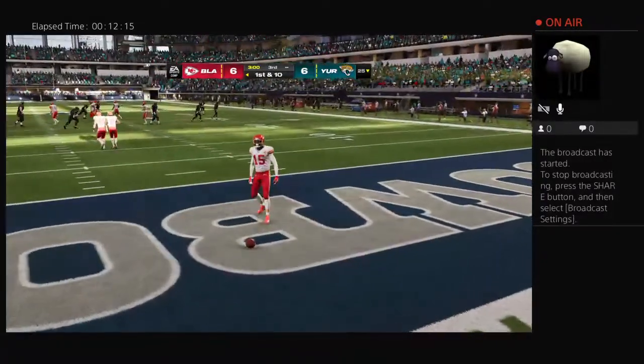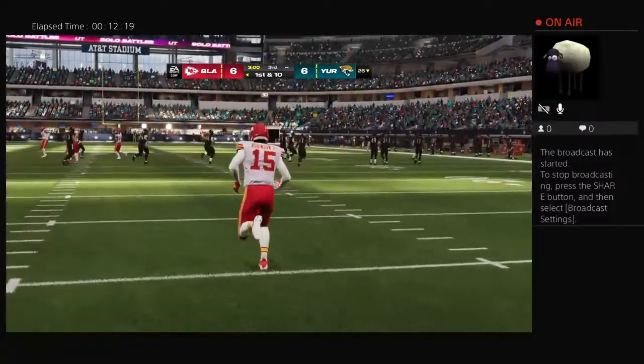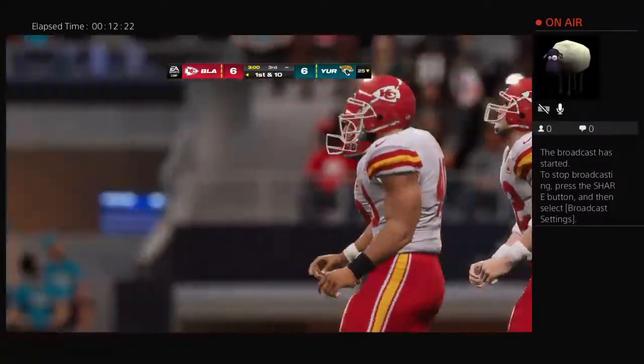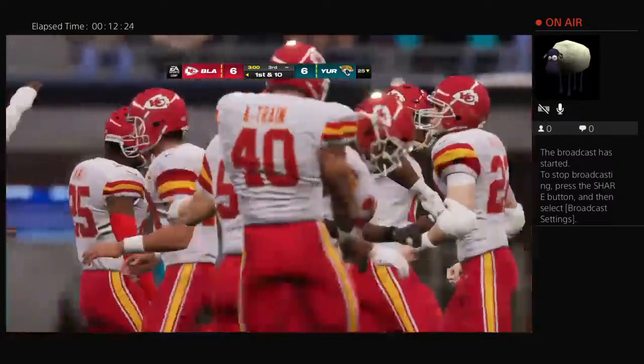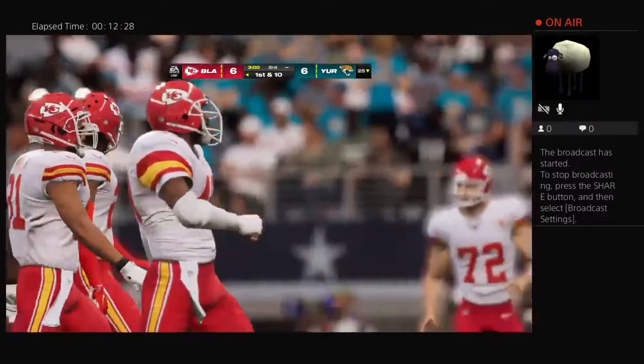And this will not be returned, so the second half begins with a touchback. The Chiefs ready to go on offense to begin quarter number 3. It's a tie football game here. What do you think, Charles, the message was at halftime?